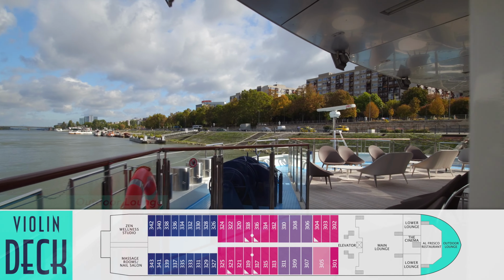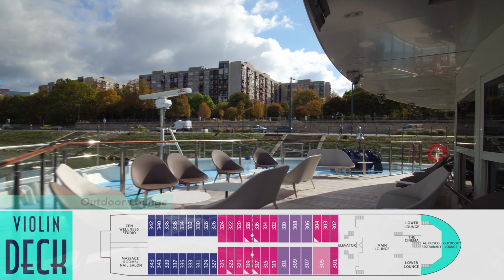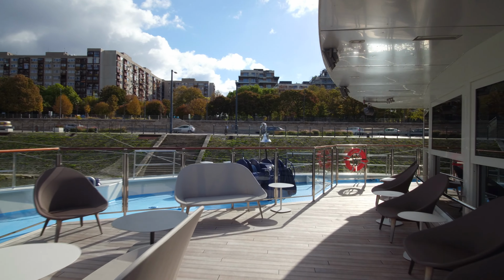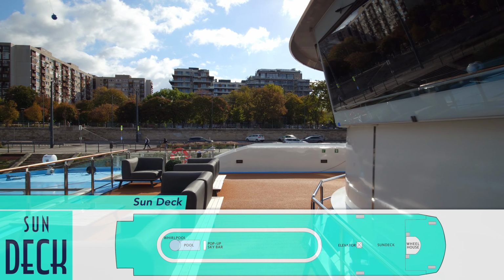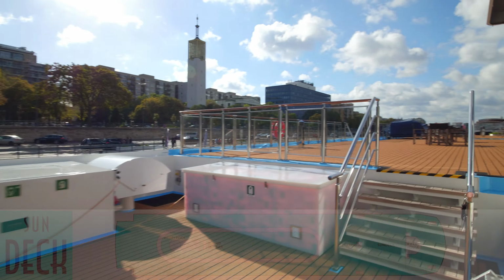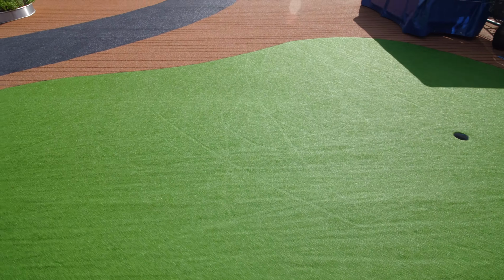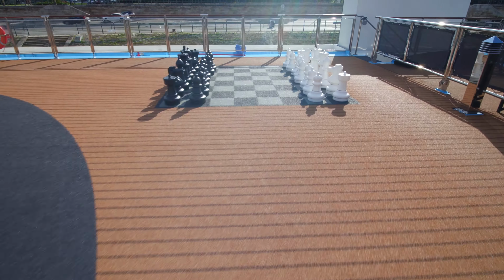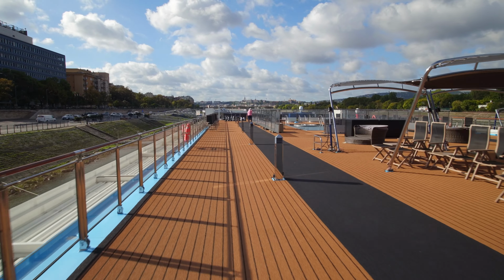At the very front of the ship is an outdoor lounge, of course, that sports more seating than most, again due to its size, which is equally matched above on the sun deck. Extending from in front of the wheelhouse to behind, where there are some fun deck games to participate in, including mini golf and deck chess. And as expected, there are plenty of loungers to go around, under shade or in the sun.